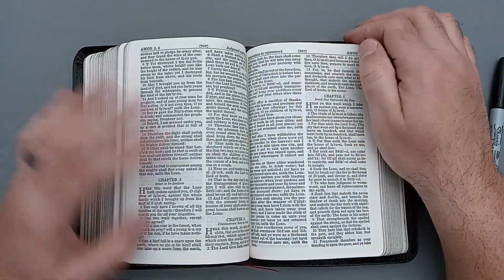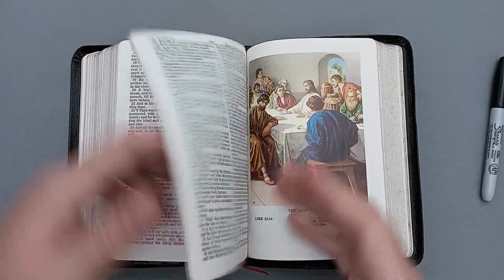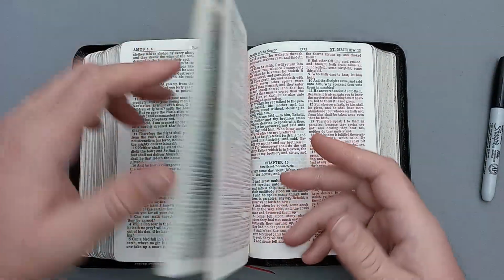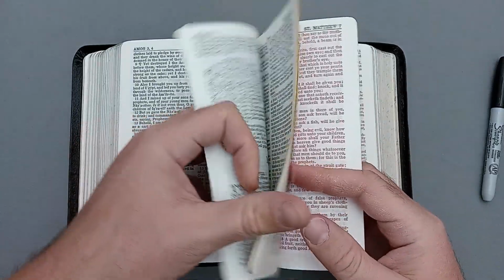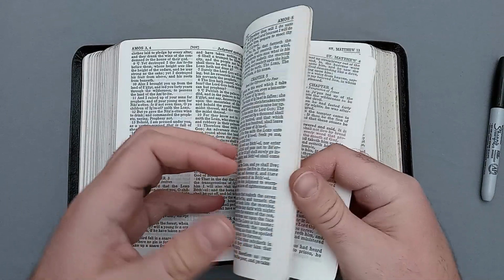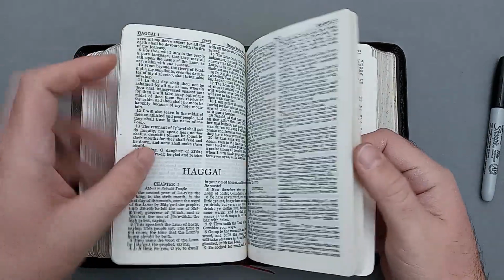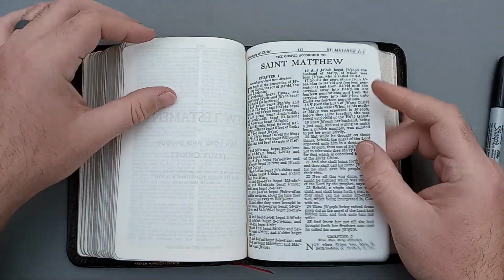But let's go ahead and get to the New Testament. It's the Last Supper there. Oh, and then we go red letter. Well, it said red letter on the spine, so it's no surprise, right? Let's see. There's another illustration. I love the illustrations sometimes. I know some people might not always agree with using them, but I don't mind them.